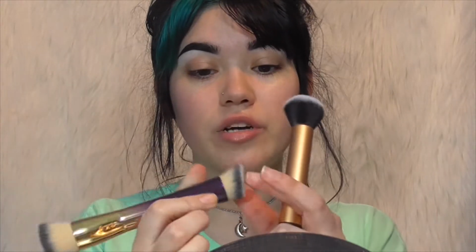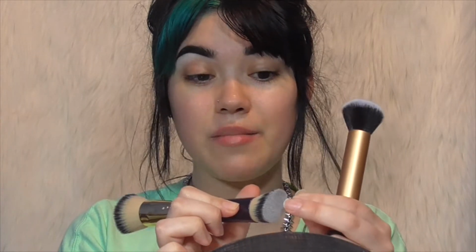For the brush side, I have two brushes that I like to use for foundation. This one here, which is a double-ended Tarte brush. I'm not too sure what the name of this is called. And then I have this one from Real Techniques. I'm going to use this one though, only because I like this one just a little bit more than this one. And this one's also more affordable. So in case you guys are interested in picking up a good foundation brush, I do recommend this one. I love it.